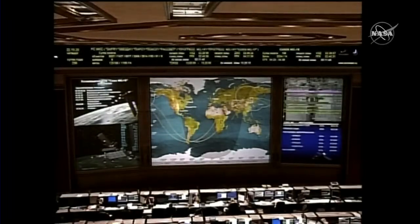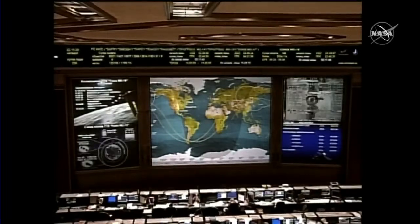Short drop out of video as the signal is handed over from one satellite to another, but we should be getting that back in just a moment. Coming up in just a moment, at 3 minutes after undocking, we'll have that first separation burn. That'll begin moving the Soyuz further out from the space station, getting it to a safe distance.